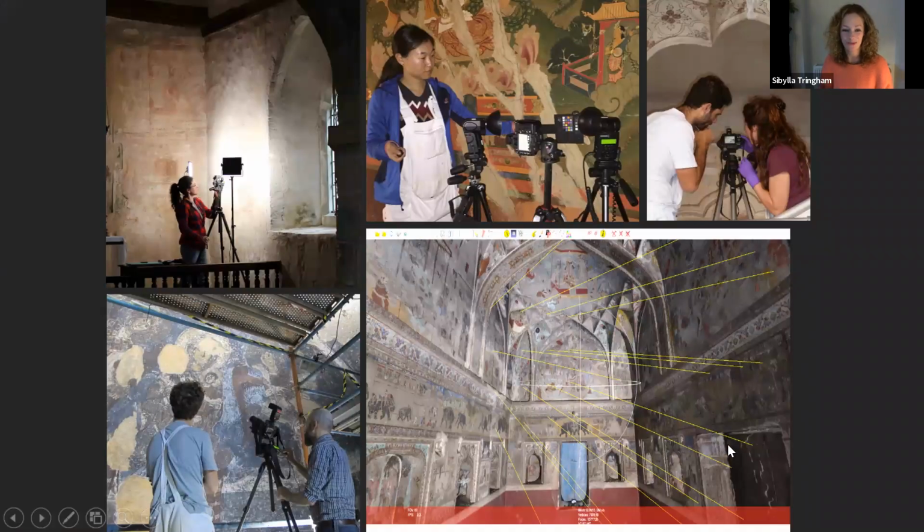Imaging is extremely important for us, and taking images on site with variable lighting and space constraints can be really quite challenging. So the students need to become proficient in imaging and methods for documenting and recording wall paintings. So we spend a good amount of time practicing this.